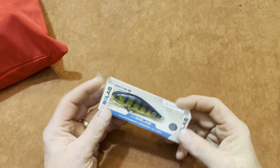Move that over here. Whoops, I bumped my camera. Sorry.